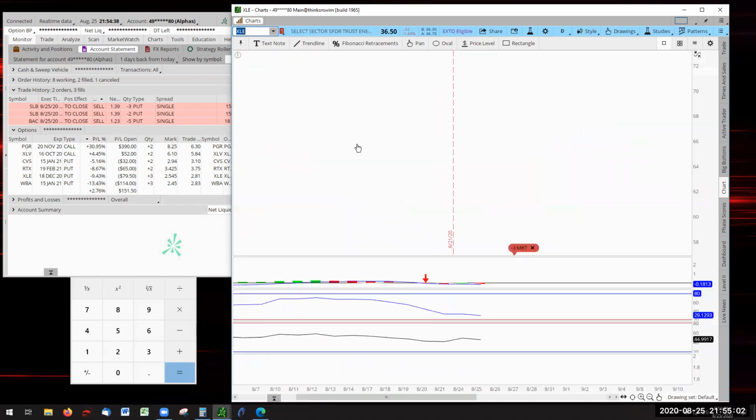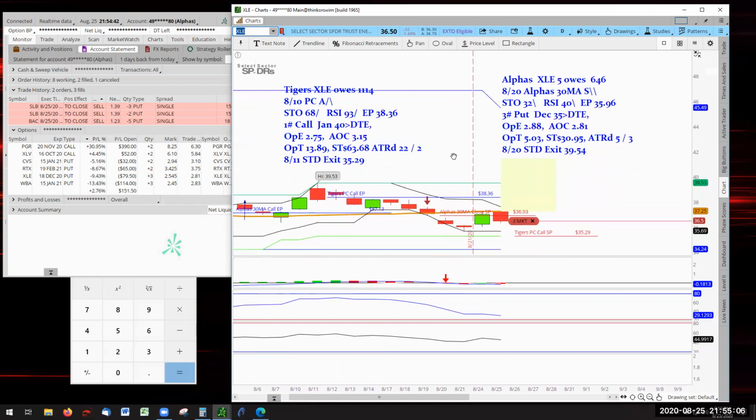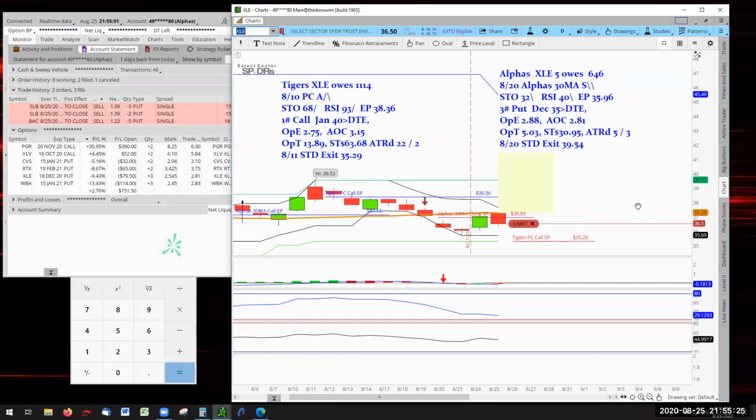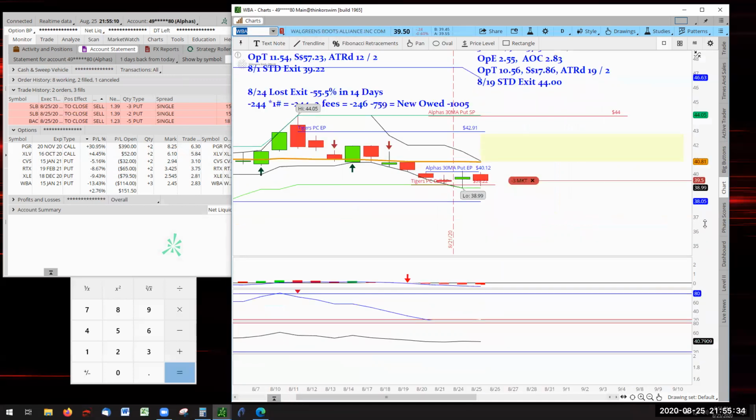XLE, we saw earlier this evening what was happening over in the alphas. And this is the last Tug-A-War that's still in play. The Tigers were looking for a call, and action went in the right direction, but then hit the 30-day moving average and bounced down and closed here, giving the advantage to the puts. So the Tug-A-War right now is an advantage to the put because it is in the negative side of the territory.